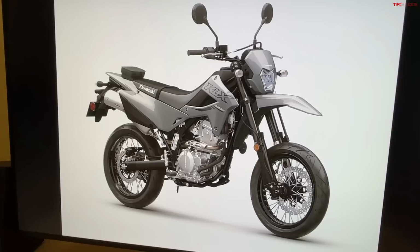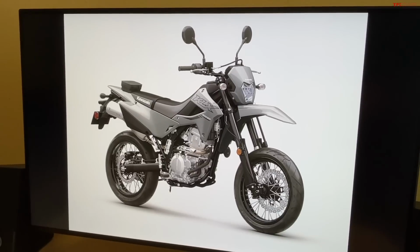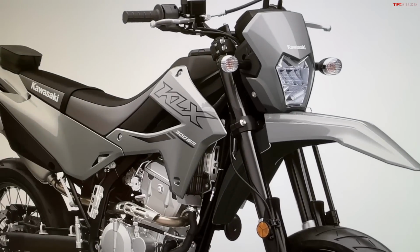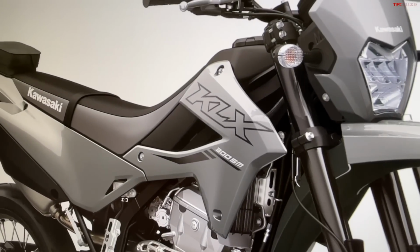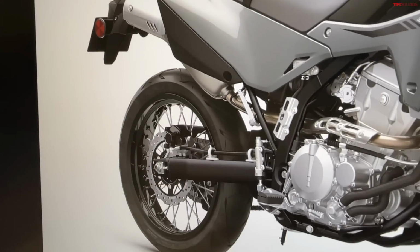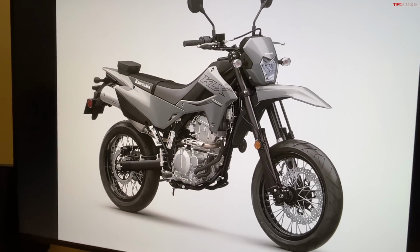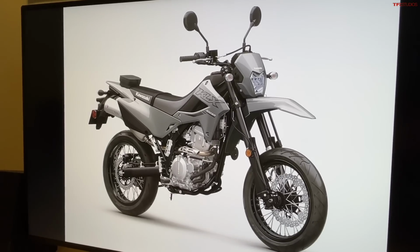And then the other bit of news that we got is the KLX 300 SM. Nothing too major here, but they've updated the styling on this a little bit as well, and it also gets LED lights. So same basic formula with the KLX 300 and the KLX 300 SM that I think a lot of people have come to really enjoy, but just a couple of minor updates. They also took the KLX 450, and now there's a whole host of engine and brake system and tech updates. And then the ZX10RR also has a new intake system.